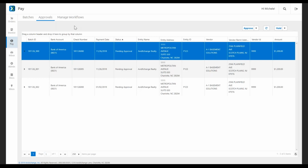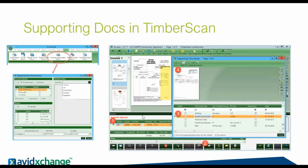All the workflows are easily set up within the portal, and you can also complete searches within the portal as well. Now I'm going to jump back to our presentation for just a moment. And I just want to mention here that any supporting documents related, and I think Mike even touched on this as well, but those checks and invoices will be in TymberScan in the supporting documents tab. So really useful that you're able to access that information right from TymberScan as well.